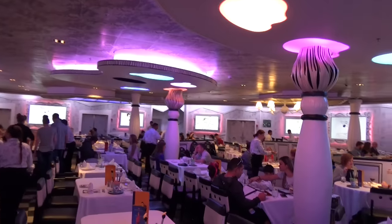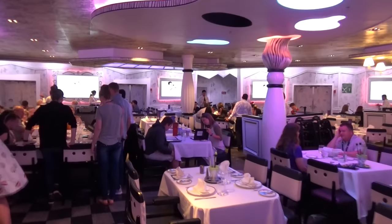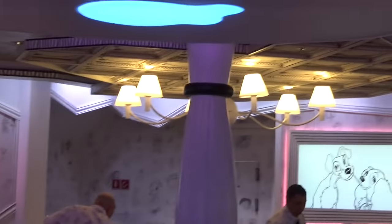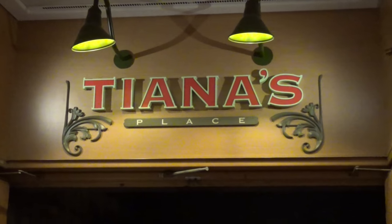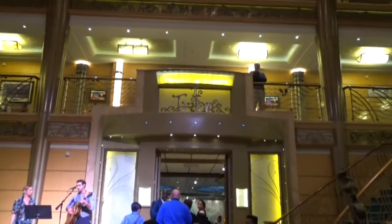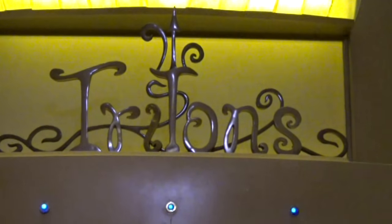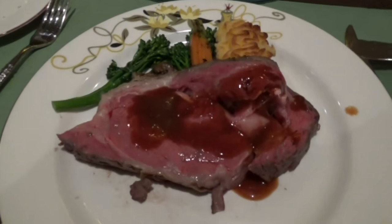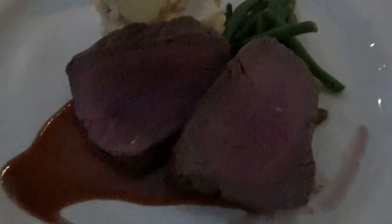In this next segment here, we're going to focus on dinner time on the Disney Wonder. If you've never been on a Disney Cruise Line before, they use what's called a rotational dining program. The ship has three different main dining rooms for dinner: Animator's Palette, Tiana's Place, and Triton's. Each night, you move from one restaurant to the other. So on night one, you might have dinner at Animator's Palette, night two at Tiana's Place, and then night three at Triton's. And when you move from restaurant to restaurant, the waitstaff moves with you, so you get to have the same waiters and waitstaff every night of your cruise. I really like this. Let's go take a look at the restaurants and most importantly, the food.